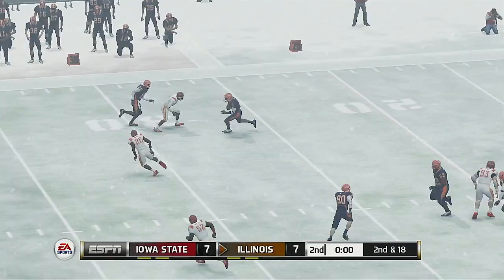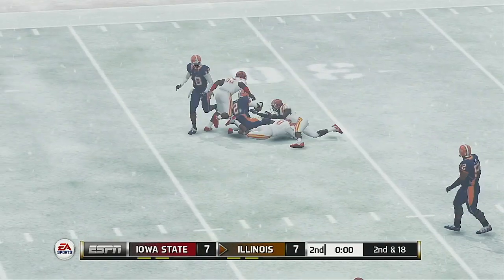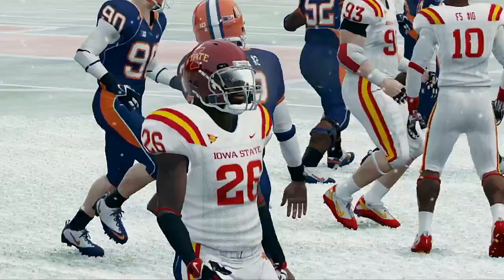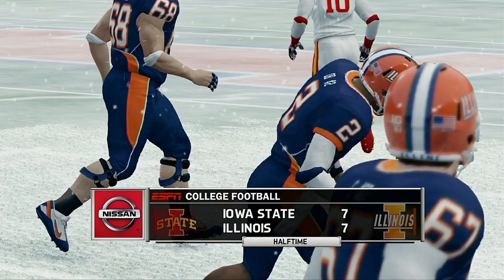He's scrambling, runs with it, and he's got room. They'll bring him down around the 33-yard line. We've played a half of football. We're even at 7 in this one.